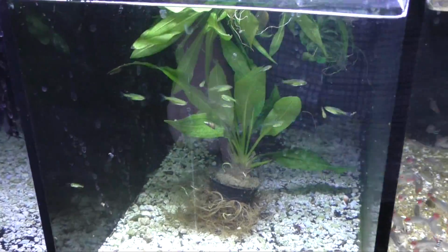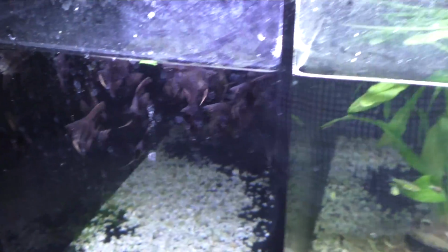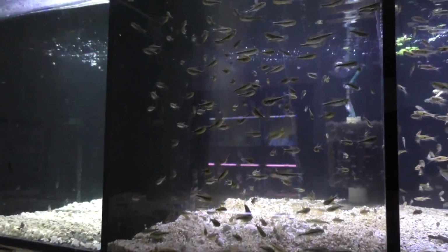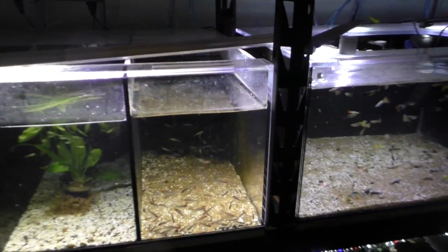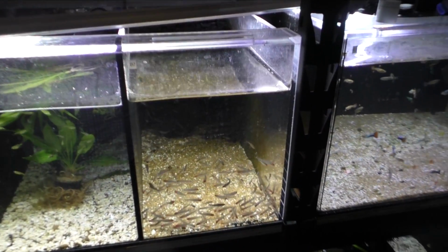These are neon green rasboras. Here's a group of angels. I'm trying to think. I think I showed these ones already. Those are black neons there in quarantine. Yeah, so lots of stuff, but more shipments as always, probably 3 or 4 a week at least, so tune in for more.